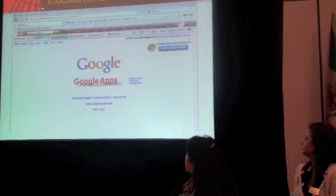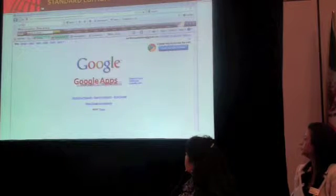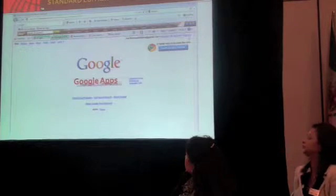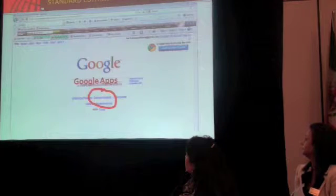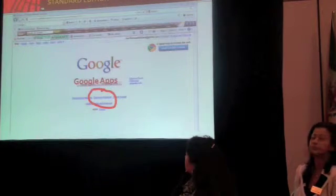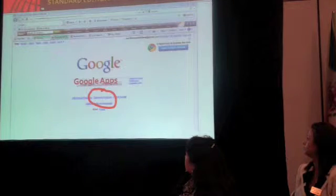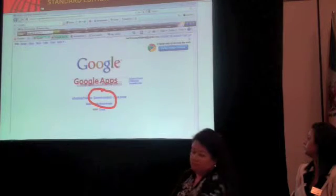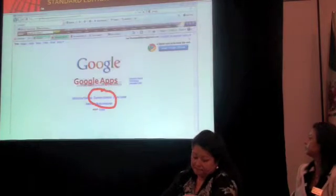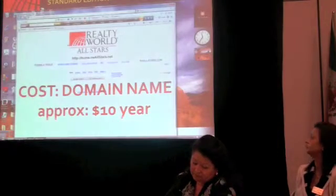If you're interested in the business tools that we're going to show you, all you have to do is Google Apps, and it'll take you to a page that'll allow you to sign up for your account. Also, when you sign on to Google, you may not notice, but they have a whole business solution set up. We're using it as a broker. Individual agents could also use these kinds of tools for their clients.